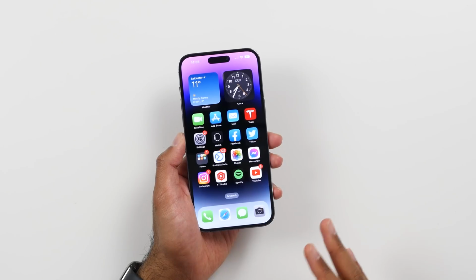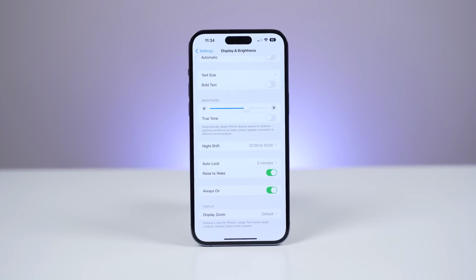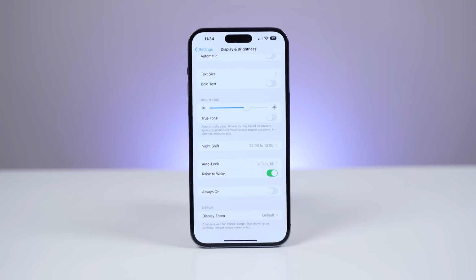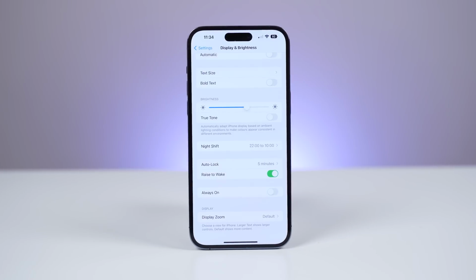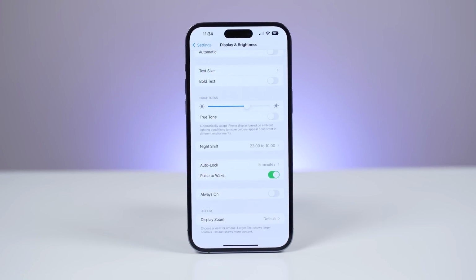And I have definitely noticed the drop in battery life compared to my iPhone 13 Pro Max. I wouldn't say it's significant. I still get through the day absolutely fine because the iPhone 14 Pro Max has amazing battery life. It's just not as good as what I'm used to on the 13 Pro Max. Now, sure, you can just choose to switch off the always on display and get similar battery life to the 13 Pro Max. But I'd say overall, the iPhone 14 Pro Max does have really good battery life.